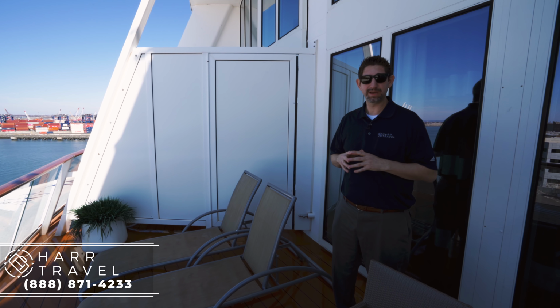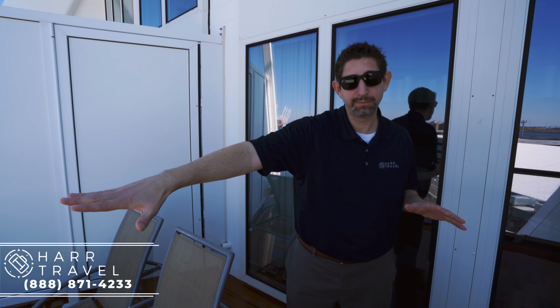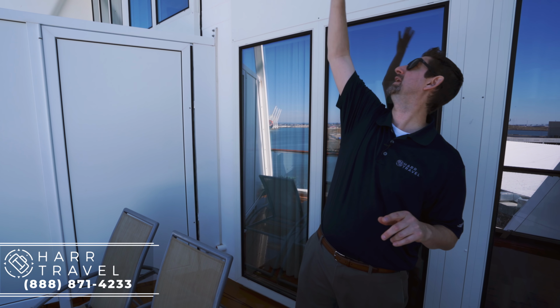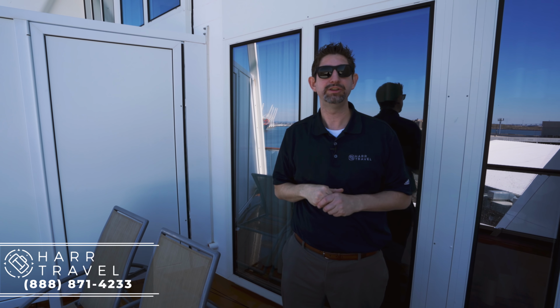One other really awesome touch here is that unlike some aft-facing rooms, you have a ton of privacy. So you've got the top of the duck bill just behind you, and then up here, you're gonna have basically an entire wall above you so that nobody can really look down right into you on the space.